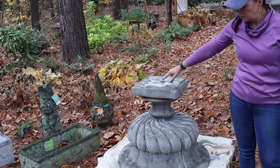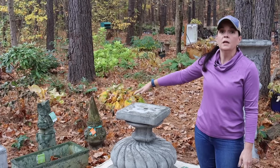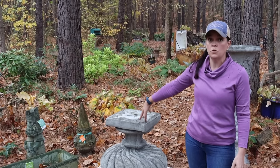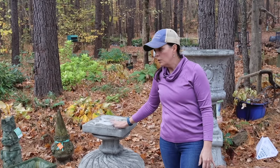The tornado urns, we have, I think, three of these. They're nice and heavy. Clearly, we did not upright this one. But this is a great one. You can put a full-size shrub in this if you want to. I got one of these from my mama and put a David Austin Rose in it for her. So this is a great option.